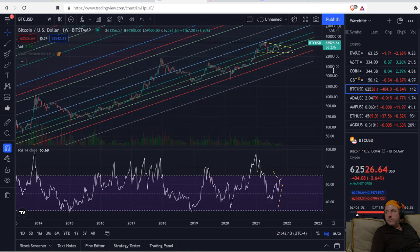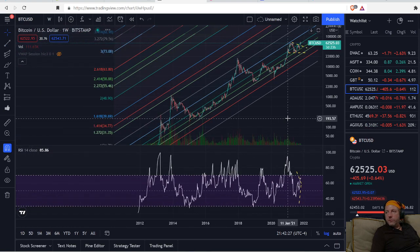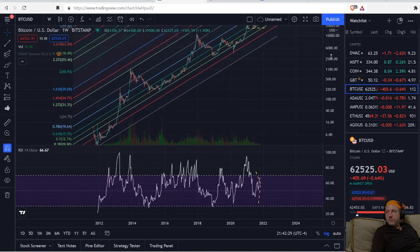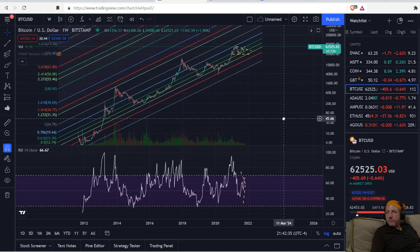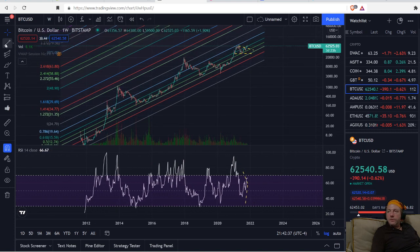Bitcoin is looking good, sitting at all-time high here. Are we going back down? Are we going up? Let's take a look at it and see what we got. I'm looking at the weekly chart. I wanted to zoom out a little bit and see what we got when we're zooming out. We've been in this channel for quite some time here, and just want to see what we see.